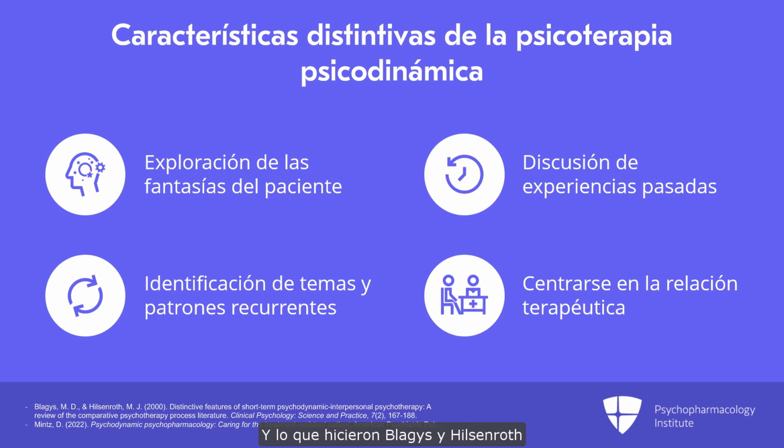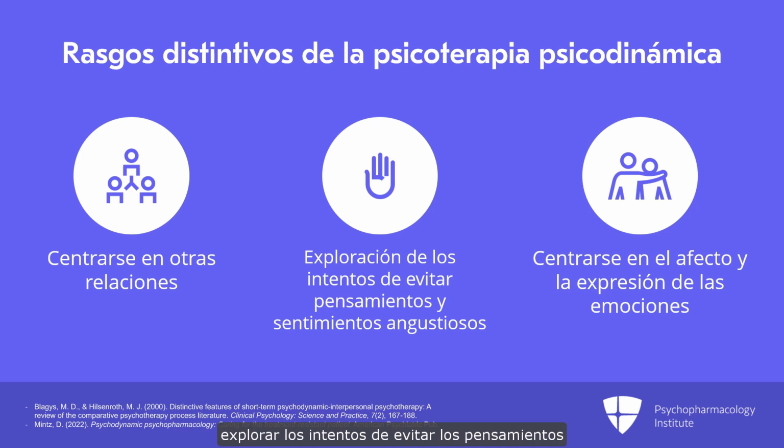And what Blagys and Hilsenroth did was they looked at psychodynamic treatments and they looked at cognitive behavioral treatments, and they identified 7 distinguishing features of psychodynamic psychotherapy, which included exploration of the patient's fantasies, discussion of past experiences or the patient's developmental context, identifying recurring themes and patterns, focusing on the therapy relationship, focusing on other relationships, exploration of attempts to avoid distressing thoughts and feelings, which equates to addressing resistance, and focusing on affect and the expression of emotion. What I want to talk about is ways that these 7 features of psychodynamic psychotherapy can and should be integrated into routine pharmacotherapy.